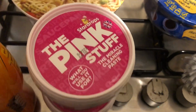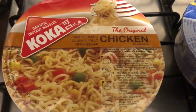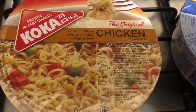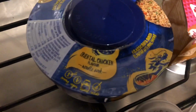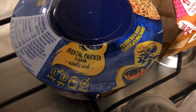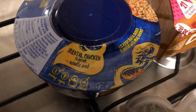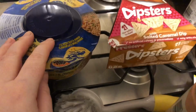They're only 89p. These Coca noodles, the chicken ones, are one of my absolute favourites. I absolutely adore them. They're so tasty, so I got one of them. And then I also picked up this Oriental chicken flavoured noodle wok. Vegan, in case you're vegan. Never had this before. Again, they had another flavour, but I didn't like the sound of it. So I got that to have.